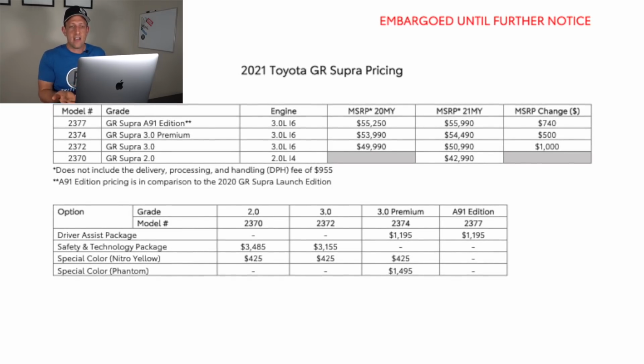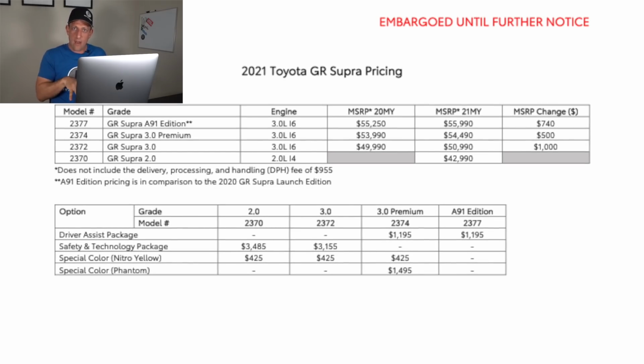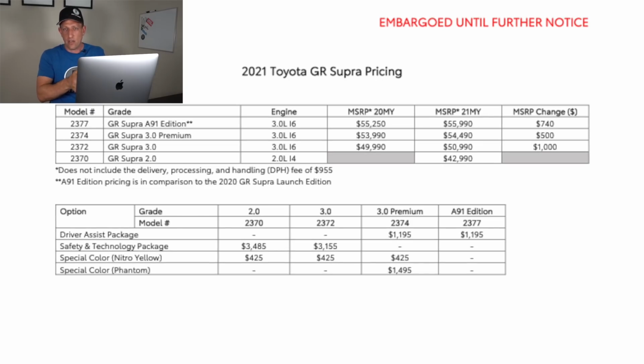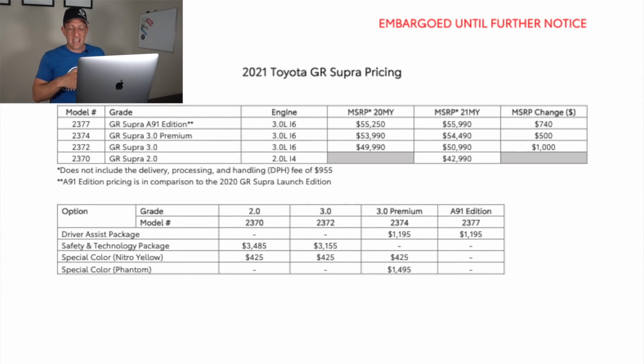I think the pricing, would it be nice if it was cheaper? Sure. I mean, everything would be nice if it was cheaper. But based off of what other alternatives you have, what other choices you have, I think the prices really fall into exactly where they need to be. Now, think about it. If an M2 Competition costs around $69,000, $70,000 and the Supra, performance-wise on a track, is close to that, it seems like you're getting a discount on a performer.